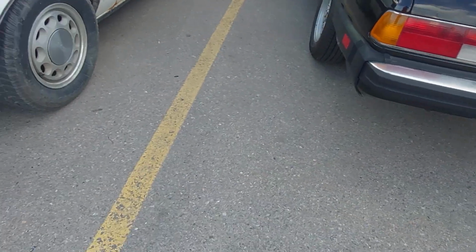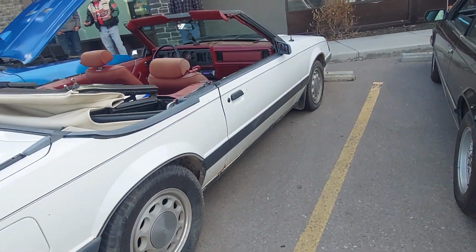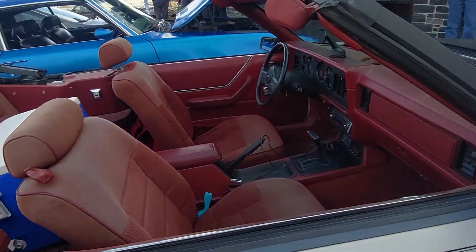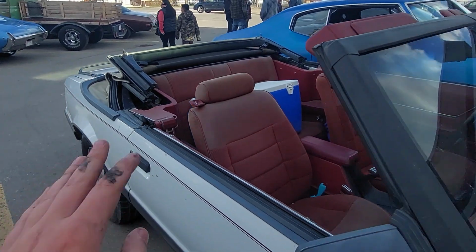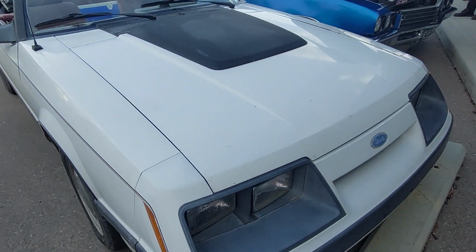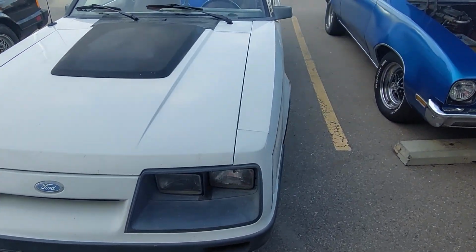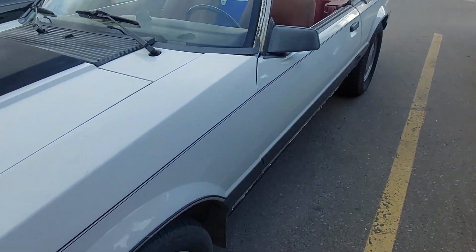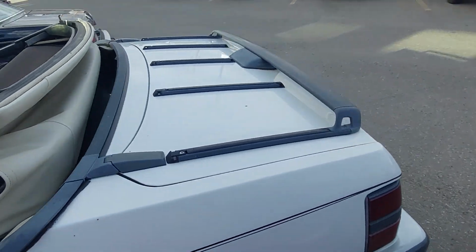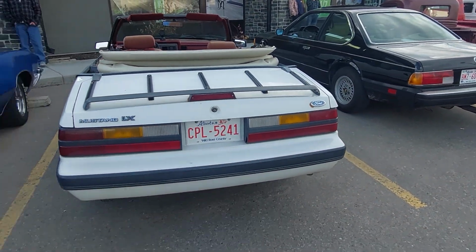And then most would recognize my Mustang here, which granted this isn't my car anymore, but I did build it. This is my old 1986 Mustang LX convertible, 302 under the hood, C5 automatic. She's a fun little car. She's got her condition issues, but I absolutely adore this car, and I've missed it so much. But it's nice to be cruising with it on this little cruise.